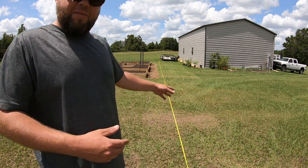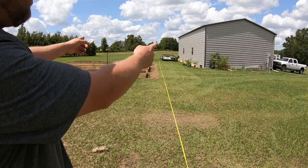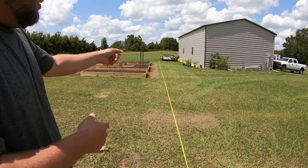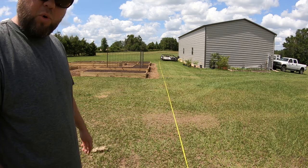I don't know if you can see the tape measure, but I've got it set up exactly the width that I want for the walking path. So I'm just gonna pull my tape tight until I bump that tape measure, and then I know it's pretty well spot on. I'll drive my corner post down.